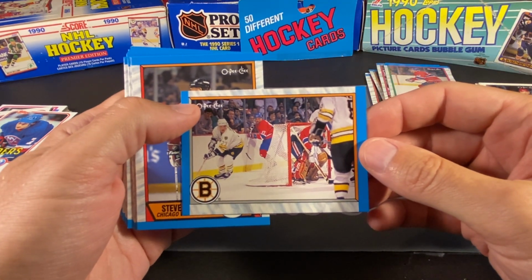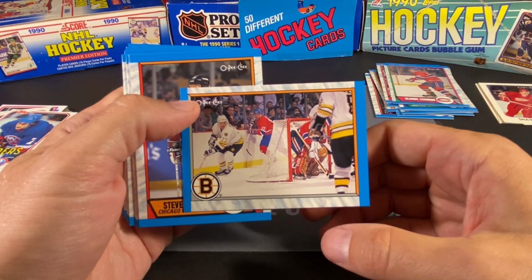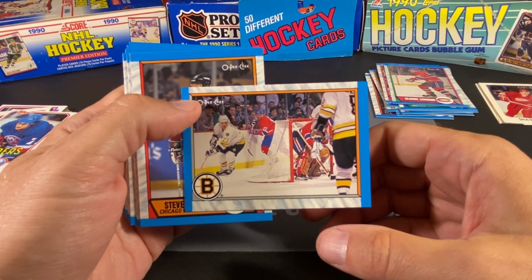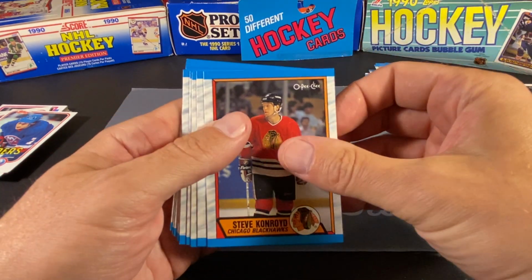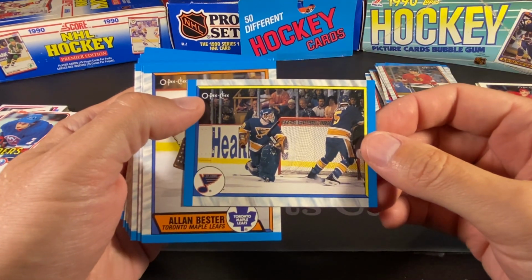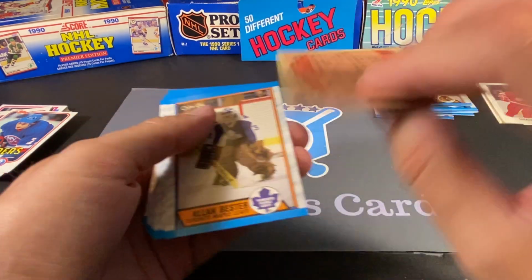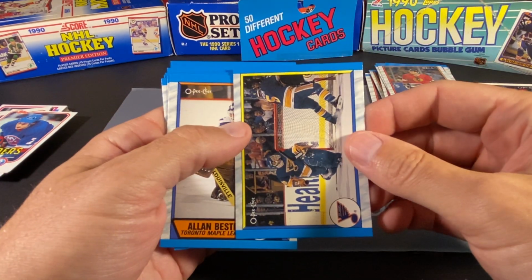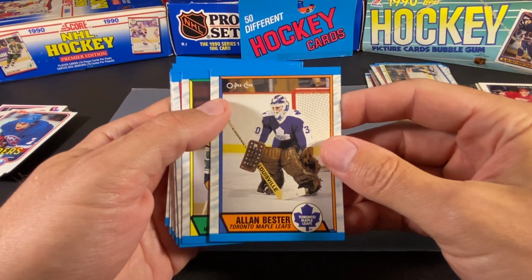And this is a Bruins team card. So yeah, I guess they are blank in the front. And it looks like Craig Janney behind the net there, along with Cam Neely in the foreground. Steve Konroyd. And we have a Blues with, that's got to be, that looks like Greg Millen. That's definitely Greg Millen. I guess this was before he was traded to the Blackhawks.